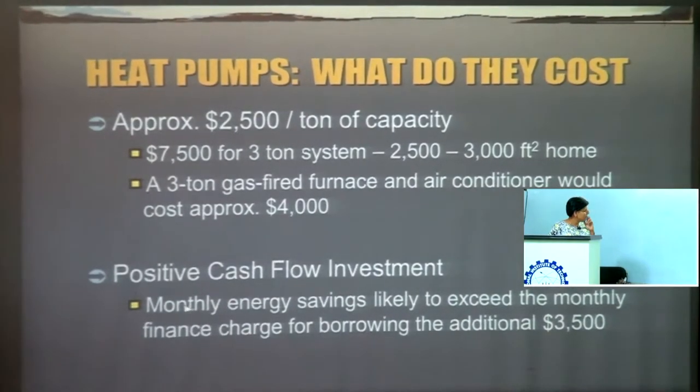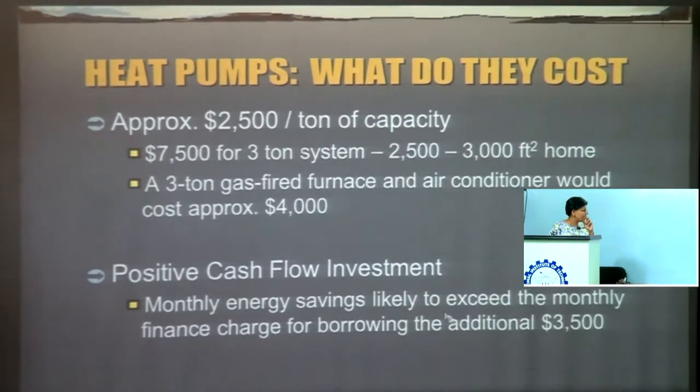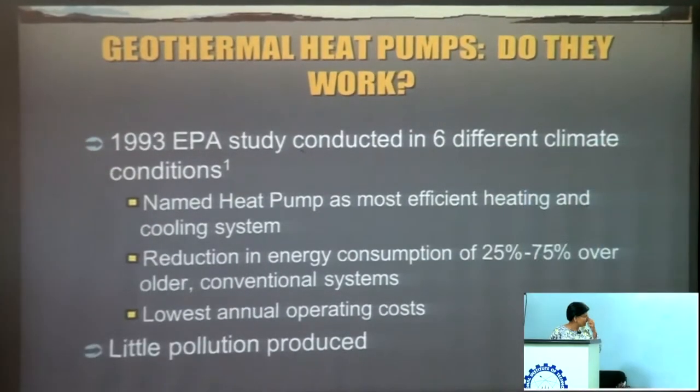So the positive cash flow investment, of course, in spite of the break-even point throughout the year when it is applied, we are able to still save the money of 3,500. This alone is not attractive numbers. I'll go and show you one number. In the last PowerPoints, you will see what you guys can do, not here.